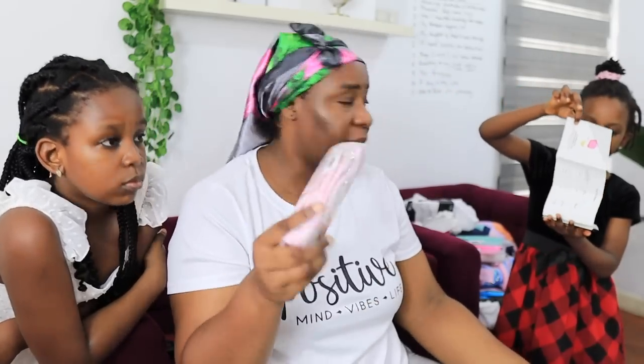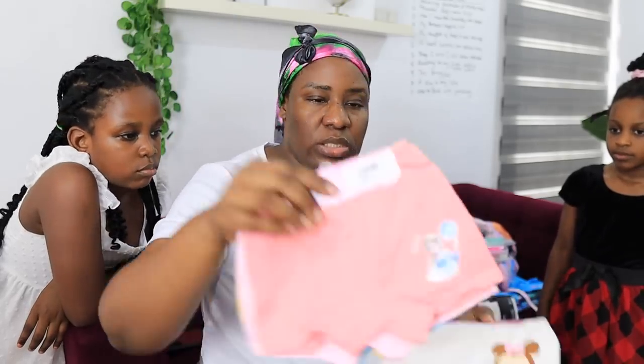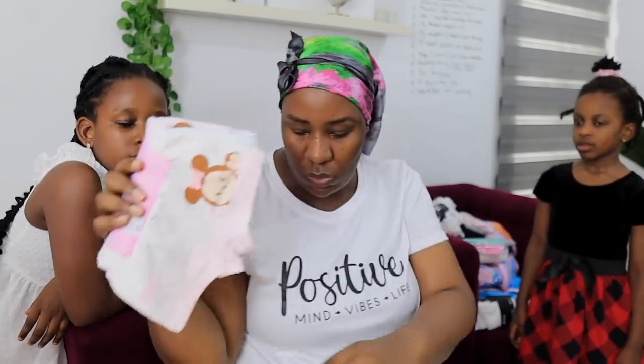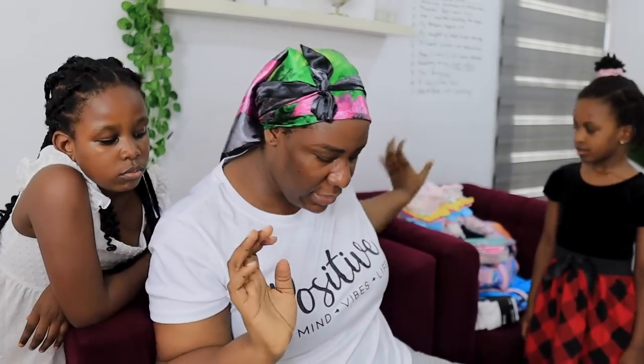Anyway, then I bought these ballet shoes for Ava. Then I bought this new set of panties. I prefer the ones that are like shorts, so I bought this one. This is for Kaora, two sets of three, so this is 6 pieces. This is for Ava, 2 sets of 3. 3 sets of 2s, okay? And it's short, so I prefer shorts for them. In fact, I prefer tights for them, but for breathability, let's go with the shorts.